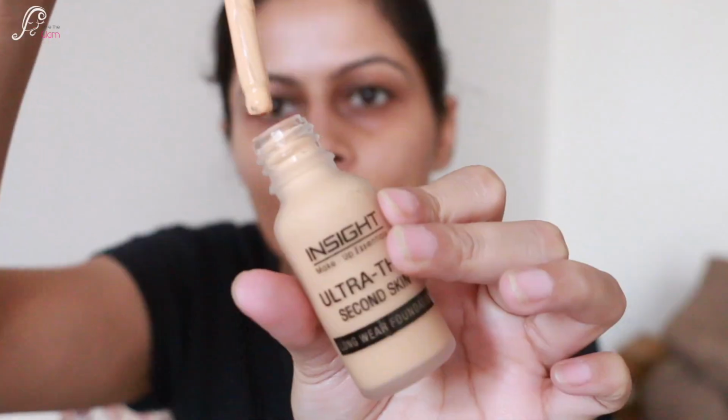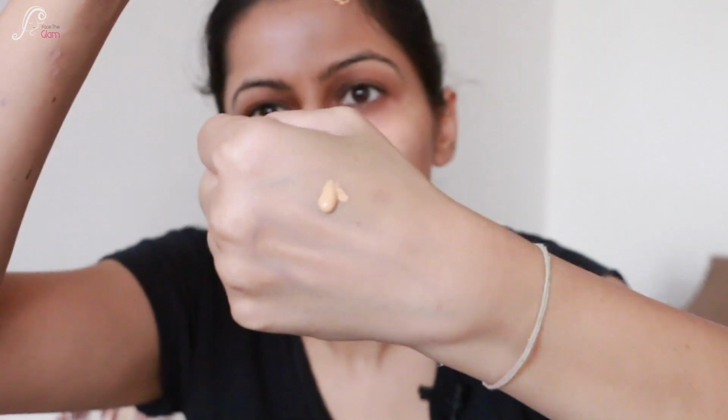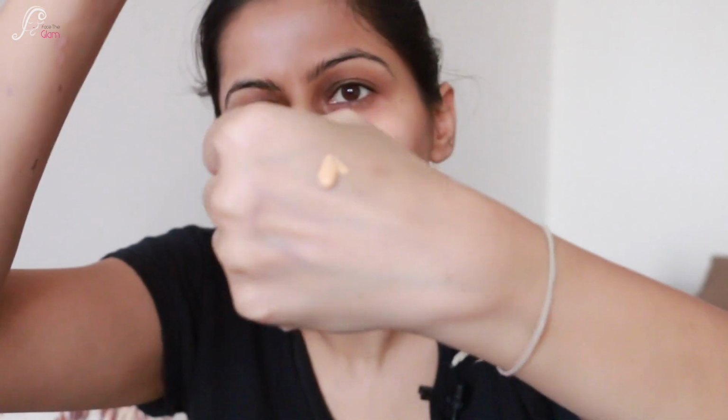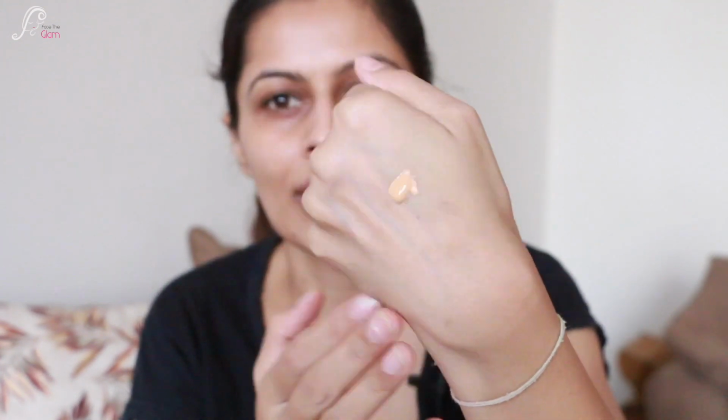Okay, so this is how the foundation looks like with the dropper. So first let's check the consistency. So it's quite thick for a drop foundation. Normally maine jitne bhi try kiye hain, they are very liquidy in texture. This one is quite thick. It's not runny. ये normal foundations की तरह लग रही है मुझे. Let's just apply on the face. So एक side मैं use करूँगी beauty blender. On the other side, I will be using foundation brush, dense foundation brush. So let's just do the brush first.